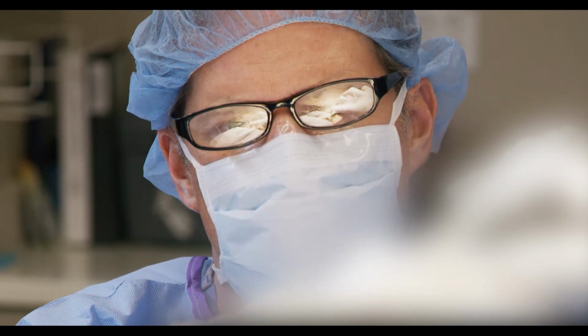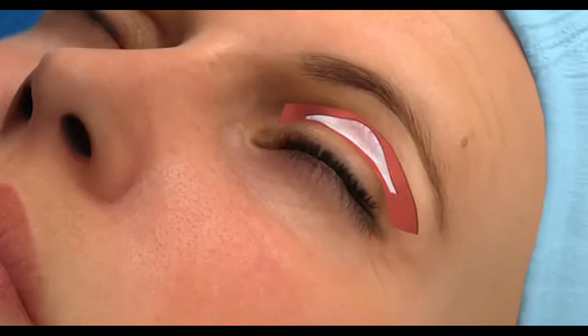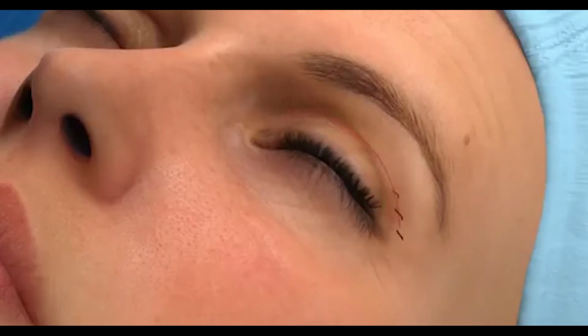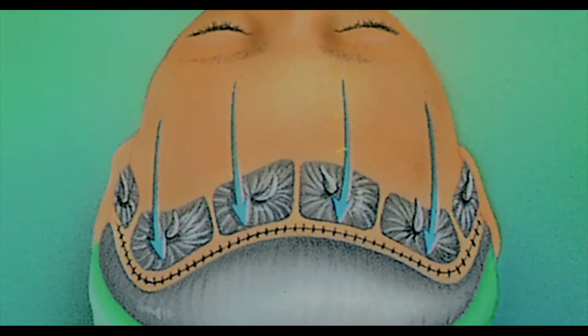The procedure to rejuvenate the eyebrows or forehead is called a brow lift. Sometimes all we need to do are very small incisions and use an instrument known as an endoscope to place the brow in a more elevated position. Repositioning the brows to make them look more natural and youthful will make the patient appear less tired.